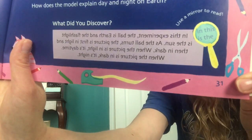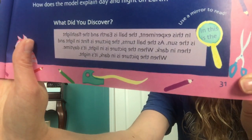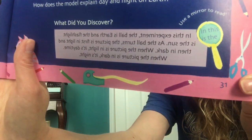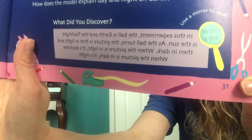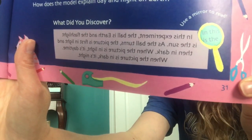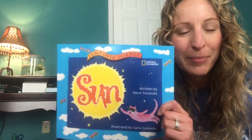It says, in this experiment, the ball is Earth and the flashlight is the sun. As the ball turns, the picture is first in light and then in dark. When the picture is in light, it's daytime. When the picture is in dark, it's night. Cool experiment.